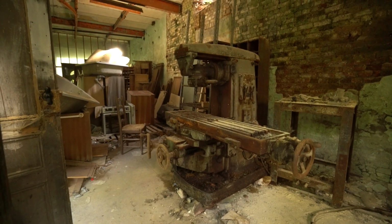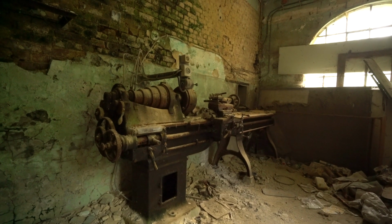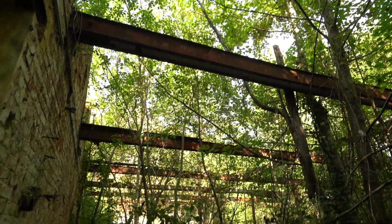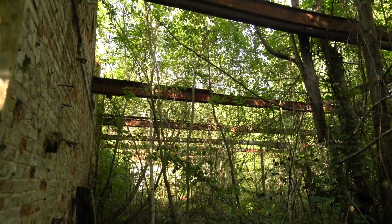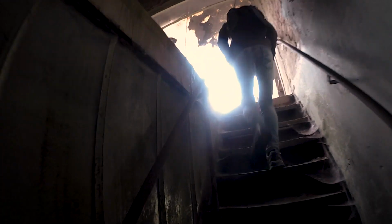To understand the history of this place, we did some research. We learned that its site began as a small water-powered mill sawing marble in 1791. Over the years, it transitioned into producing flour and finally fabrics, which led to this place becoming a true factory.